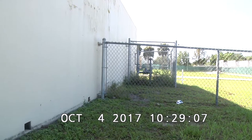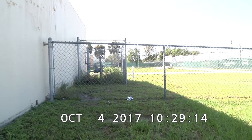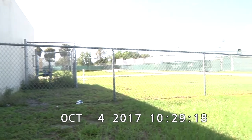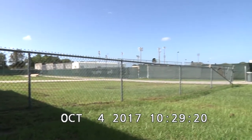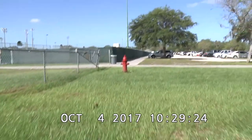I'm looking at the fence area, and noting that if there's no damage on the fence, this is probably about a 4-foot fence. This fence runs from the east to the west. As we start going around, looking more toward the west, we see a fire hydrant. We're gonna walk that way.